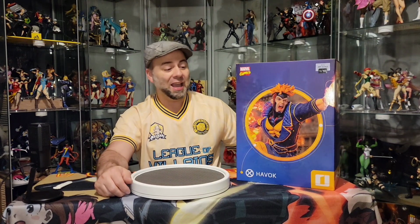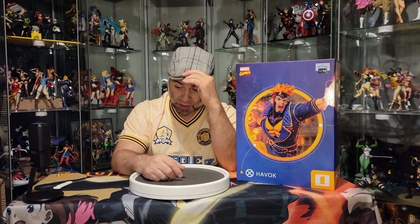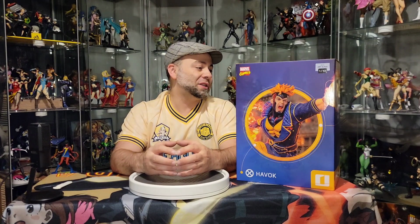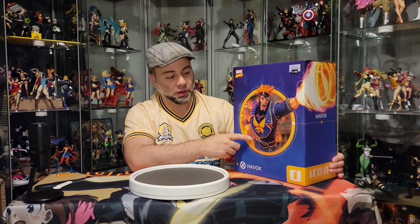As you guys know, Havok was never really one of my big favorite X-Men characters. I was definitely a fan of Polaris back in their X-Factor days. But this is definitely leaning towards one of his classic looks with his coat in the blue and yellow. I like the way they're theming all the costumes in the same blue and yellow where they can. This is one of the newer pieces. It does have the circular portrait in the front with the Worlds to Collect here on the side. But getting ahead of myself, let me show you the box up close.